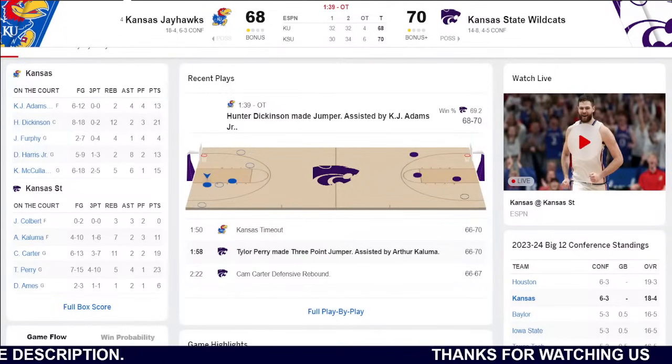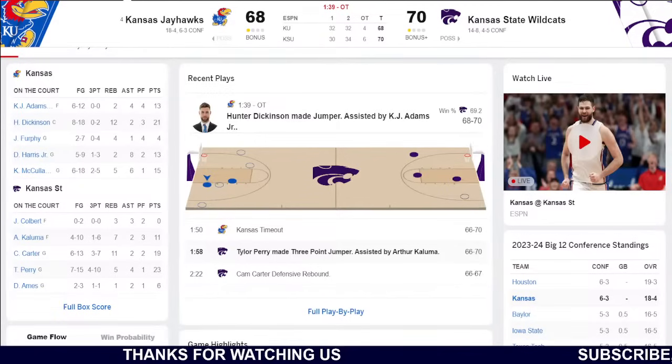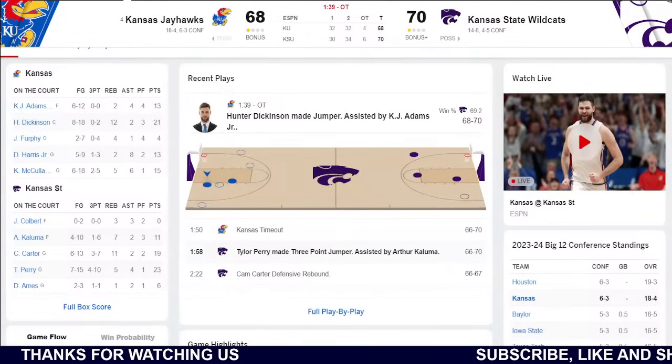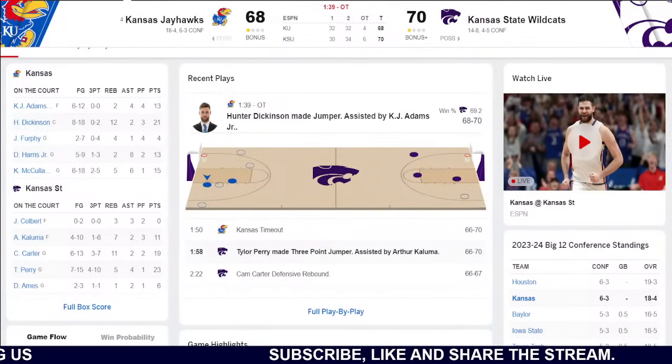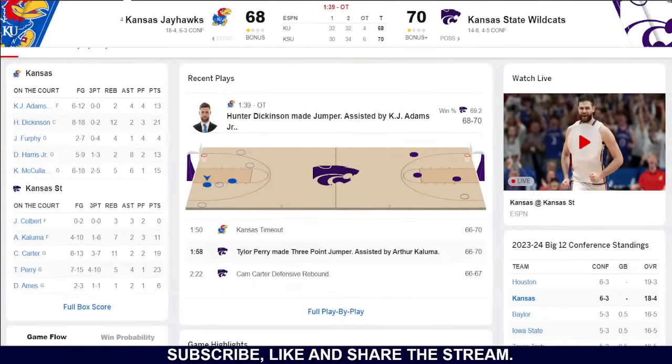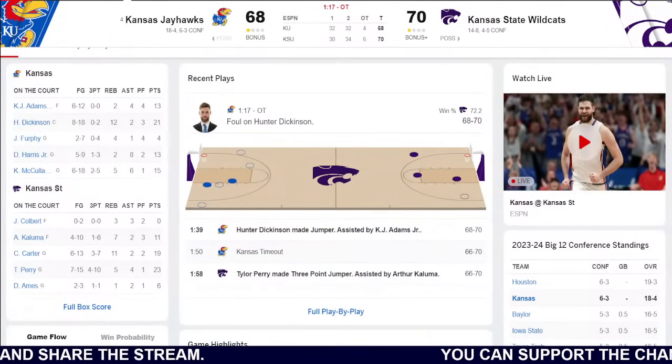K-State is in the double bonus as KU has fouled 10 times. The possession arrow is to K-State. KU will have the ball down 4. They are 0 for their last 4 and have not scored in 2:25, and here they come. Harris will bring it up the floor into the front court with 1:45 to go in the overtime session.